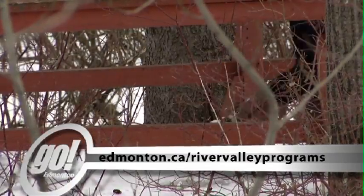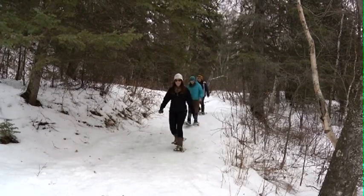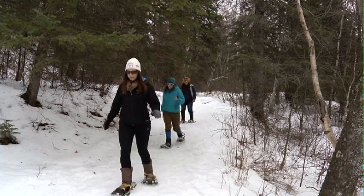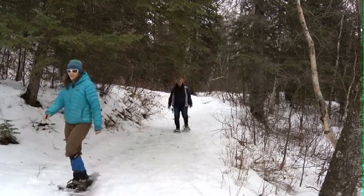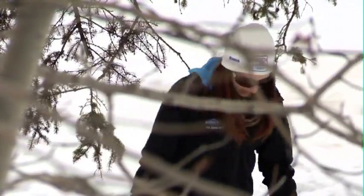Go to edmonton.ca/rivervalleyprograms for more details. Any time of year is a great time to come down here. This trail system is a mile or so, isn't it? It goes all the way to Snow Valley, so to the other ski hill. So it's a beautiful space, it's quiet, it's calm, and it's a lot of land that you can walk on. Fox Drive to Snow Valley.